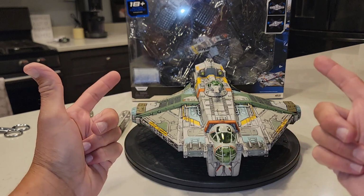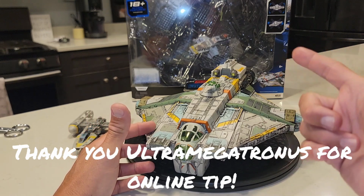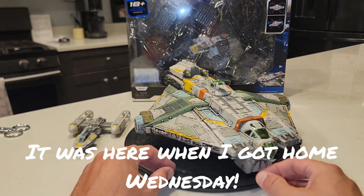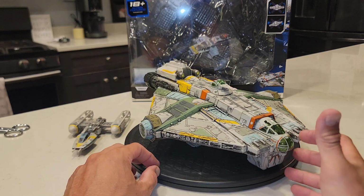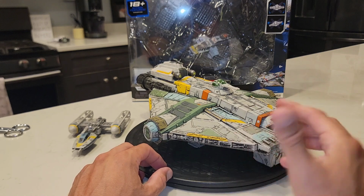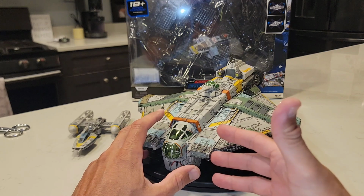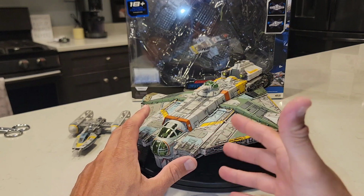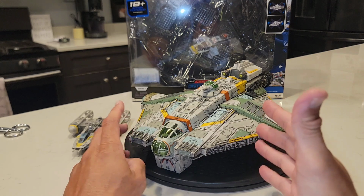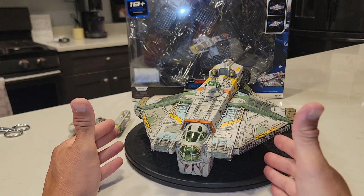I didn't get to hold that box in hand, but thanks to my good buddy Ultramegatronus, I was able to order this a couple of days before I headed home, and bam, it was here today. So that just made me overly. Actually, it was Tuesday. The Tuesday we were on the road trip, I purchased this, and boom, it's here today when I got home, after I got back from my route for the first day back at work.